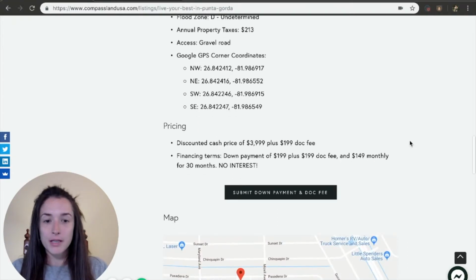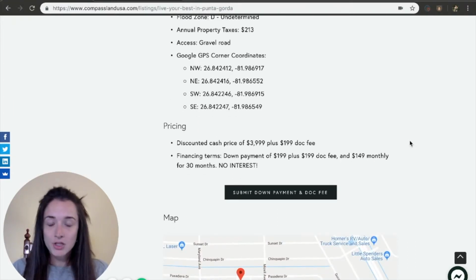Okay, pricing. So we do have a discount for cash. It's $3,999 plus a $199 documentation fee.